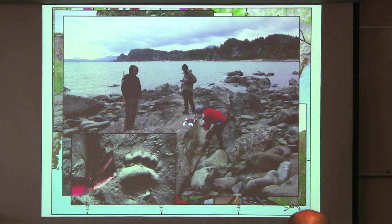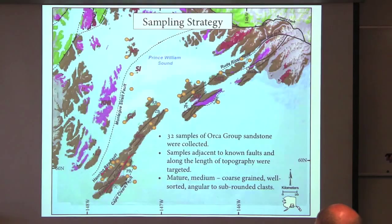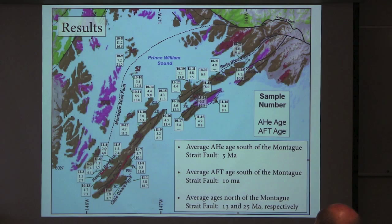As you can see, we sampled at sea level, along the coast, and we also sampled at the highest peaks to capture the ages as they spanned the relief. Generally, we were targeting medium to coarse grain sandstones so that the apatites we picked out were euhedral and hopefully not too broken. So, a year and a half later, and hundreds of hours counting fission tracks and picking apatite grains later, these are my results.